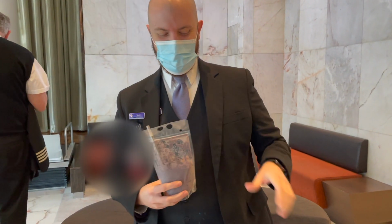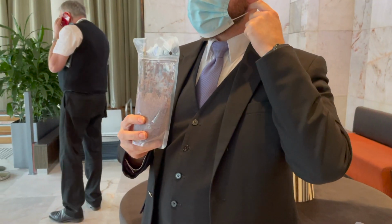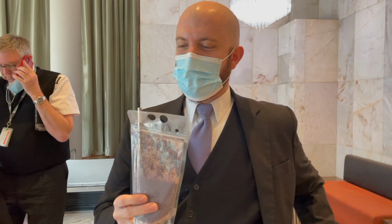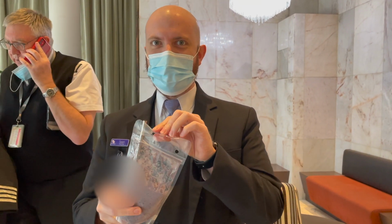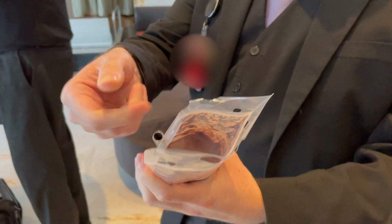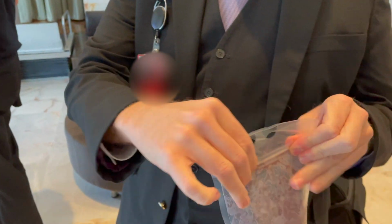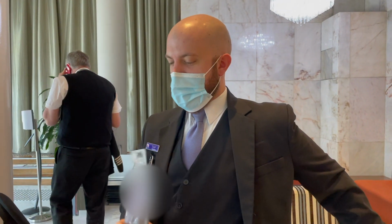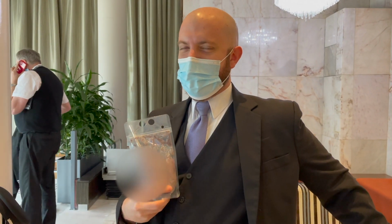So convenient. Thanks, Sean. And this is the man himself. This is Sean, and he had another crew tip for me. So with his smoothies, he actually puts it in this leak-proof bag and freezes it overnight. So during the flight, it acts as an ice pack, and by the time he gets to the hotel at night time, it's ready for him to drink it for his dinner. Genius.